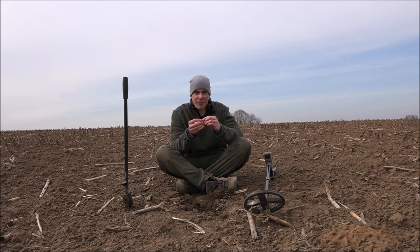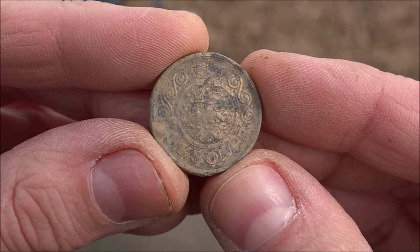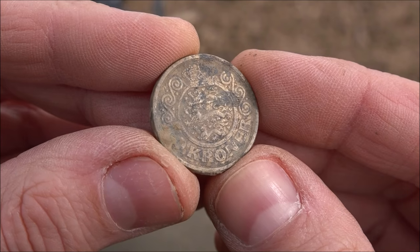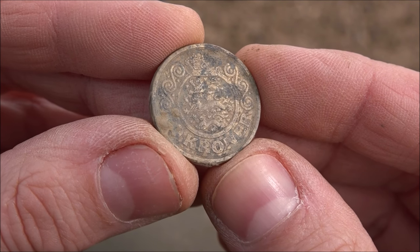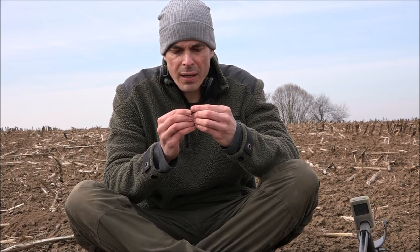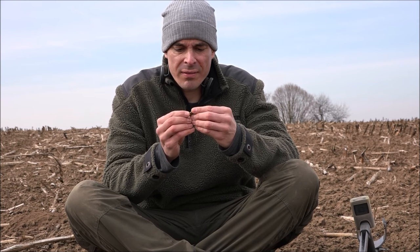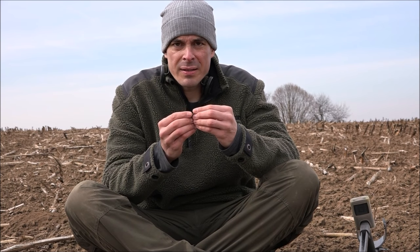My next find shocked me. It's one of these aluminium bronze coins. It's beautifully designed. It's got beautiful patterns. And I think I can read Kroner. Yeah, in Germany we call it Krone. It's a certain kind of money. I know it from Denmark.